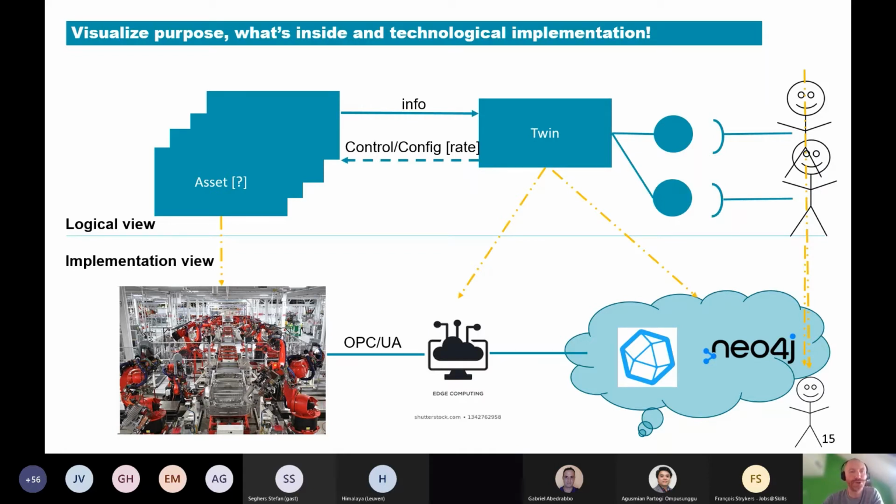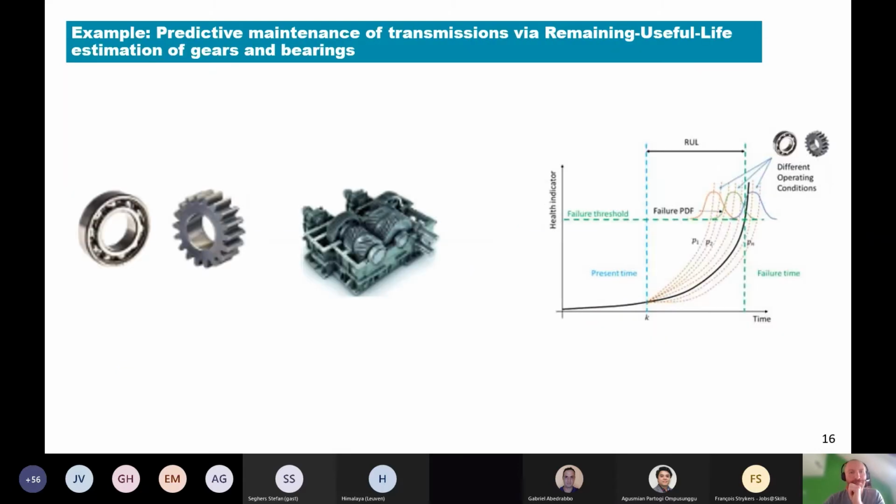It can be used to show how this is actually realized by showing, for instance, how your models or your data are deployed in the edge or in the cloud, and who the physical persons are that are going to interact with your digital twin. To make this a little bit more concrete, I will show you one example. This is an example not coming from production, but from an actual product. And it's on digital twins of transmissions.